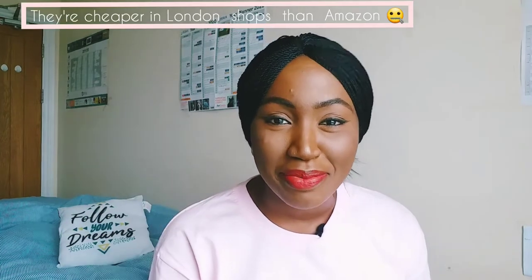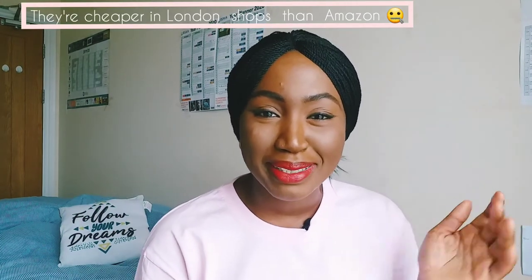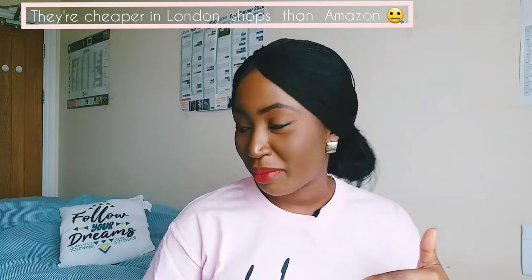I got it for £4.99, so it's almost £5. I bought it in London because here in Swansea, I haven't seen any African shop that sells all these hair care products and so on. So you might need to buy them in London or in Nigeria before coming.